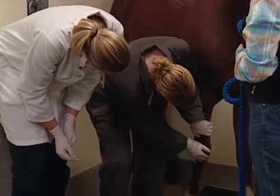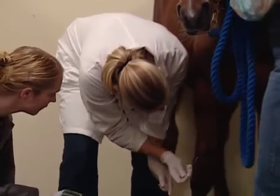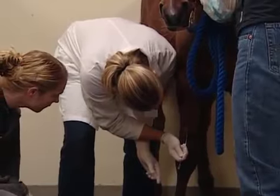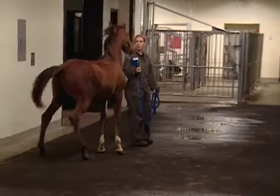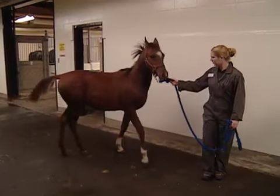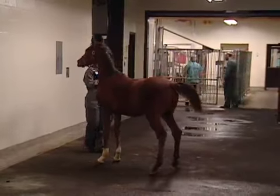If left untreated, the wound could become a source of infection for Major Marshall's entire body. The body's unable to get rid of it, so it just sits there and festers. Don't go too far over here. They attempt to probe the wound for a foreign object, but the foal is too jumpy. They decide to see what they can find with x-rays. I brought him around into the breezeway, and he got quite anxious. It was a little scary.